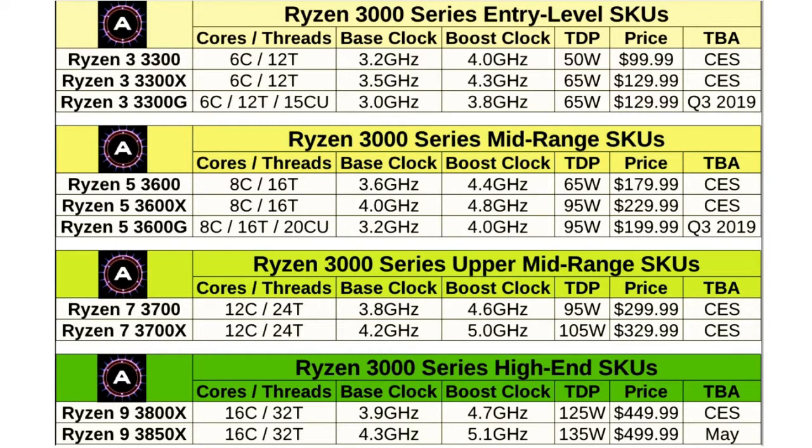Then if you look down the product lineup stack, there's going to be an X variant of this, which has a little bit better silicon, which is what a CPU is. It's silicon. It'll be a base clock of 3.5 with a boost of 4.3 at 65 TDP. Now that'll be a $30 increase, but for a little bit better silicon, I think that's a decent price.